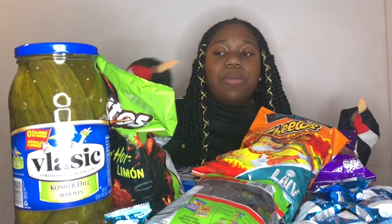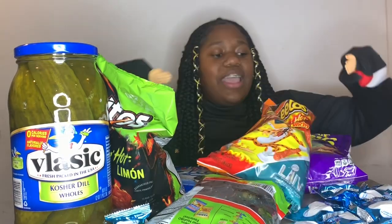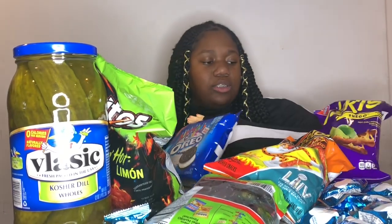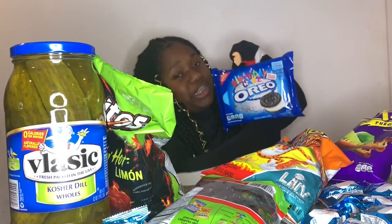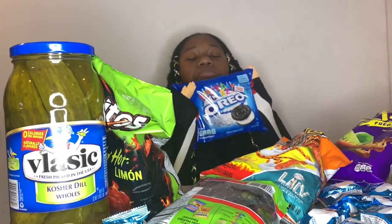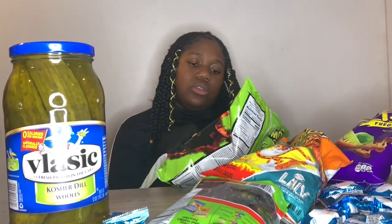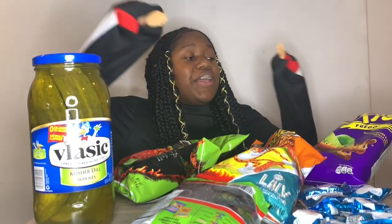What we have today: we have Flamin' Hot Cheetos, we have some Takis, and somebody said birthday cake, so some birthday cake Oreos. We have some of these new Doritos called Flamin' Hot Lemon. We have some of these mini Rice Krispies. Somebody said Rice Krispies. Oh, freak. And we have some pickles because somebody said that I should try hot Cheetos with the pickles. Ooh, I know that's gonna be good. I cannot wait to try that.